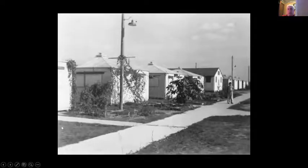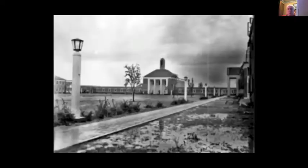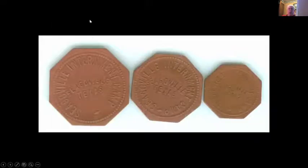And people could live in these huts. There were huts for Japanese, huts for Germans, huts for Italians. All right, Ray. These are the sports teams there, and also band groups, posing in front of one of the main buildings at Sayegoville. Again, Sayegoville, the main building. Looks like a repeat. I think we're in a loop here. All right, there we go.